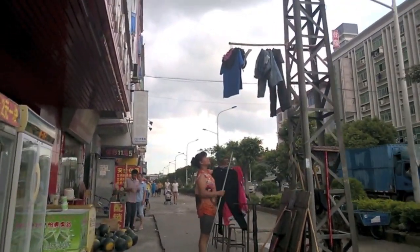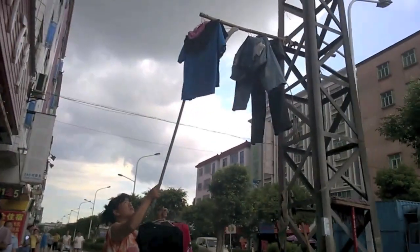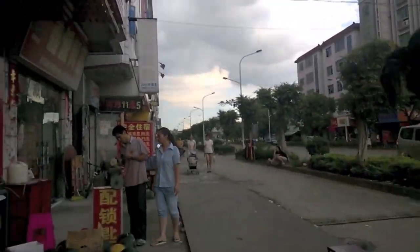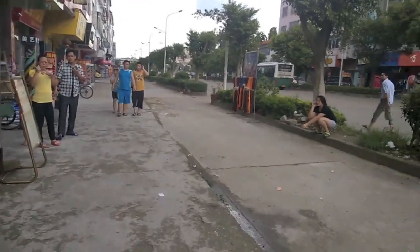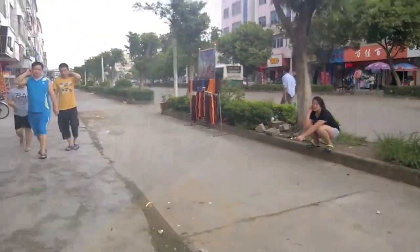This guy taking down his laundry off the side of a pole. Oh. My apologies, that was a lady. Sometimes it's hard to tell. Now, I don't know if you saw that lady squatting there. She saw me coming, kind of hiked up her drawers real quick, but she was actually taking a pee right there on the side of the sidewalk.